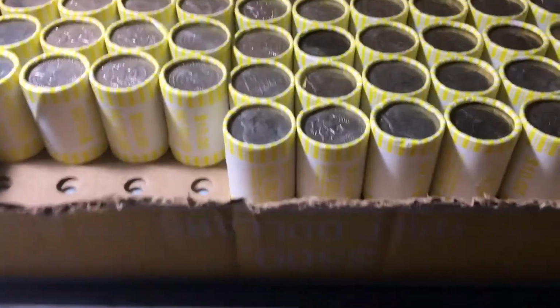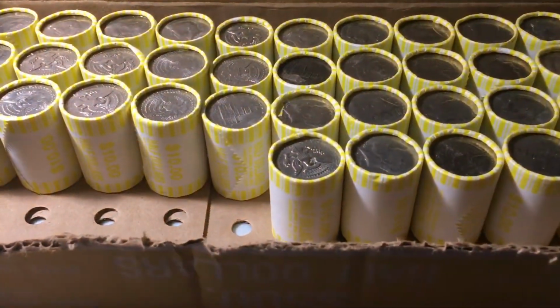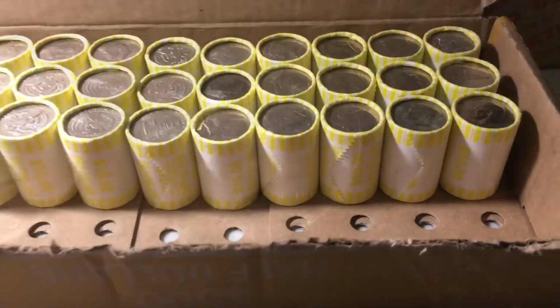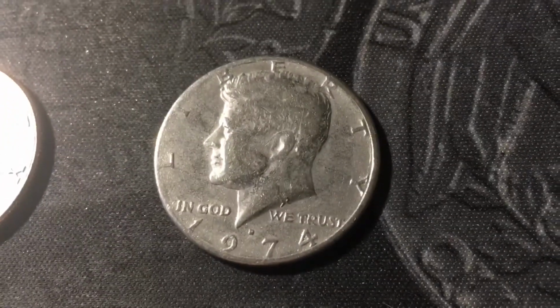Roll number 14, and we got a 2005 Philadelphia NIFC. Next roll, we have 2 more NIFCs, another 2005 out of Philly, and the newest of the box, a 2018, also out of Philly. Roll number 20, we have a couple more finds. Another NIFC, just like the first. It is a 2006 out of Denver, and a 1974D, what looks like a pocket coin, once again.